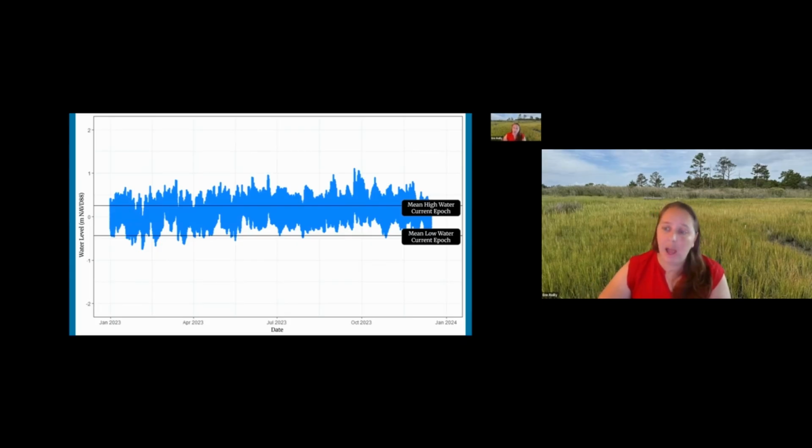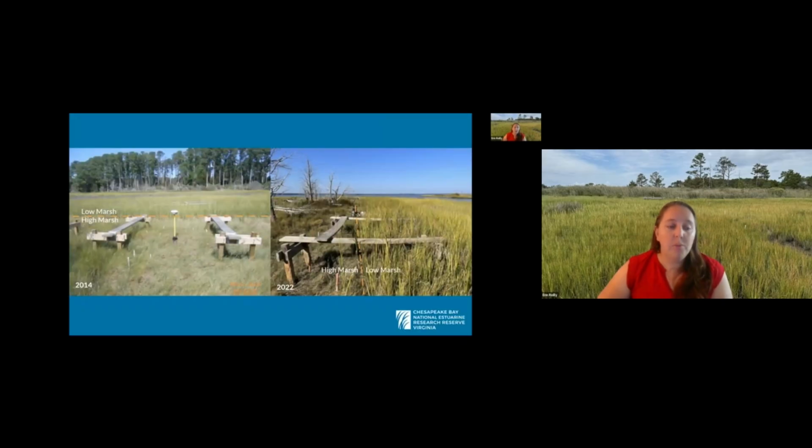And the same with mean high water. And we can see this in the site as well. It's not that important for you to know exactly what this is. As a research reserve, we do lots of monitoring of our site. This is what's called a surface elevation table.